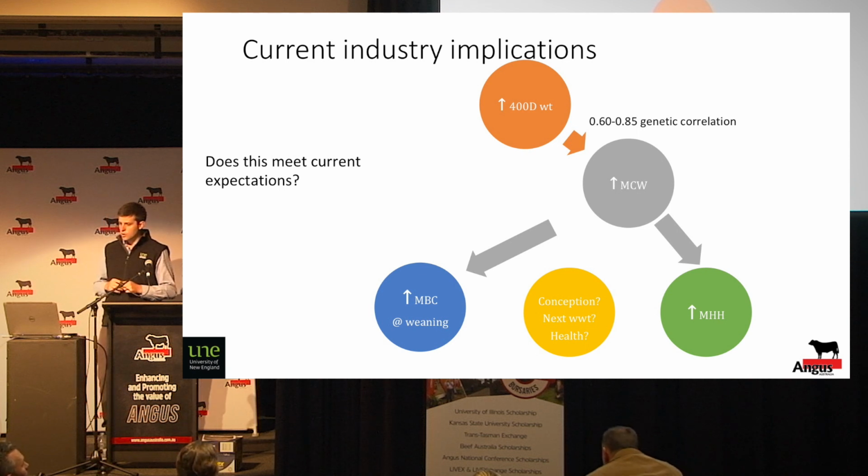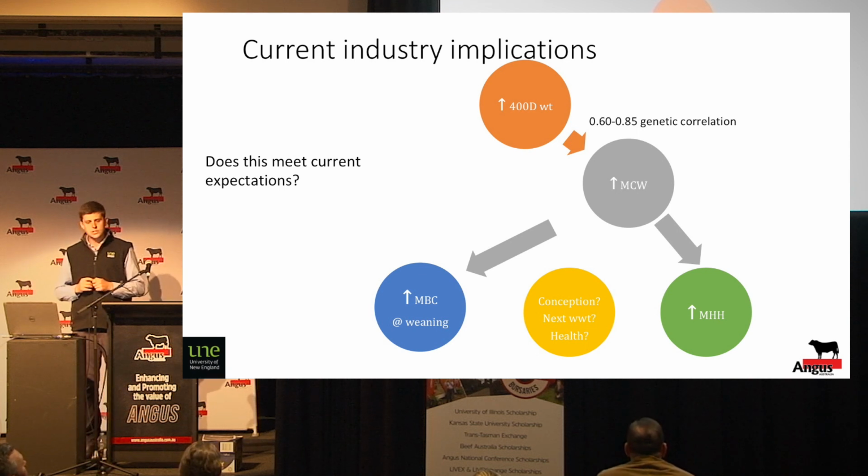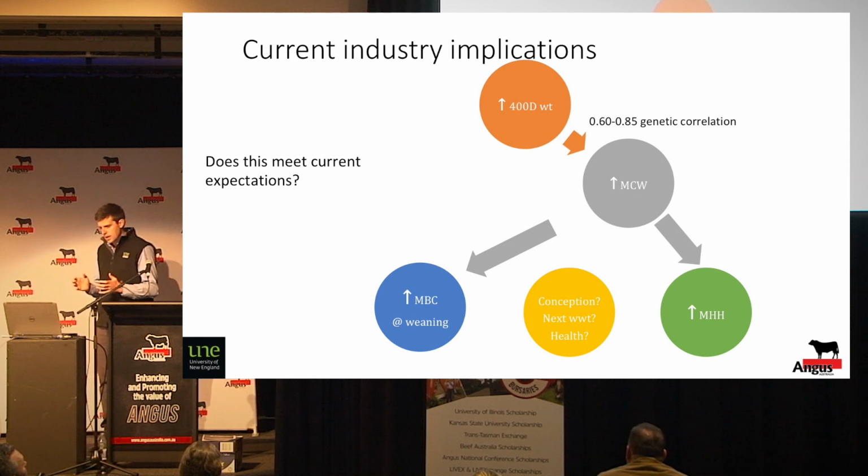And so we want to try and record it at different times. And we're still left with the question, does it impact conception? What about the next weaning weight of the calf, the next parity of the cow? And does it impact the health of the individual?